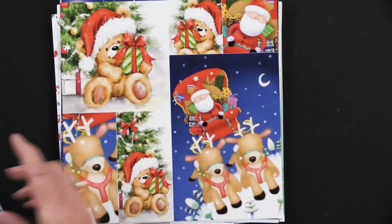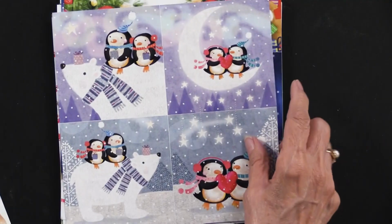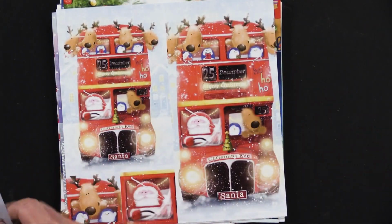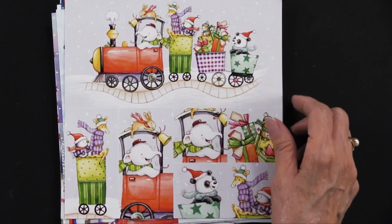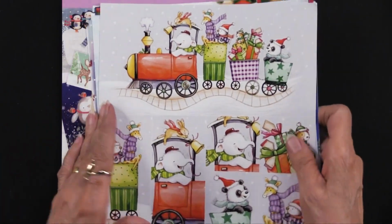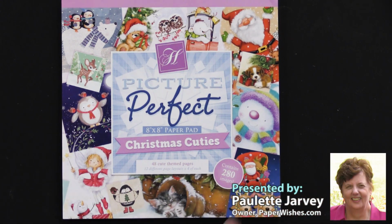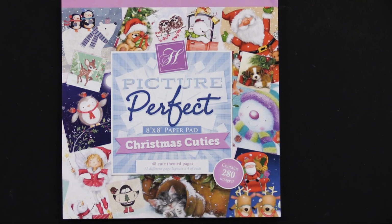And so we can't go wrong with a teddy bear, and we've got some penguins. And how about Santa driving a bus? Yes. And then we've got a little train going on. So you're going to get 4 of each one, a total of 280 images in this 8x8 pad. Picture perfect paper pad. All of them are 8x8.